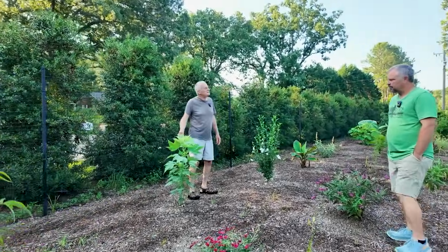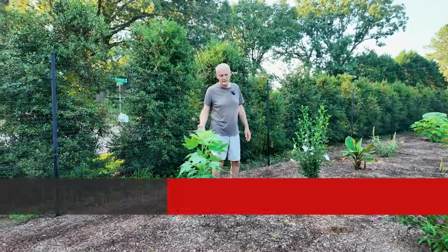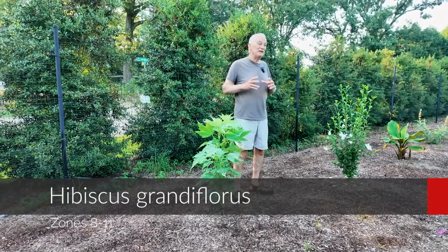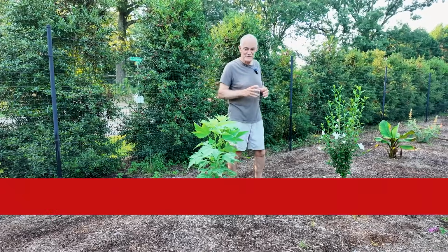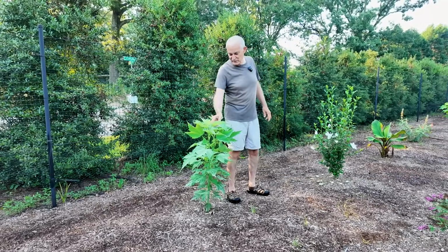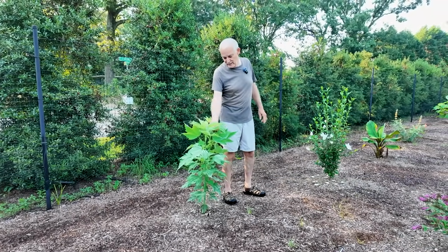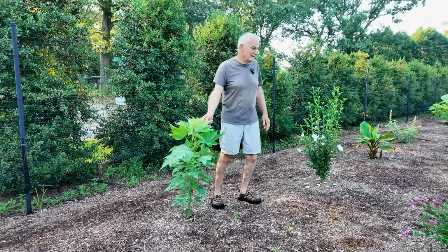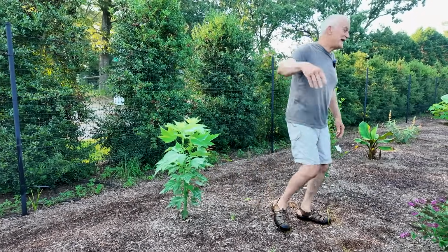Here's Hibiscus grandiflorus, I think it is. This is a big, almost dinner plate size flowers later in the year. Tony Avent always promoted this one as being a plant that you want to put next to your outhouse because you won't need toilet paper. You can edit that out.